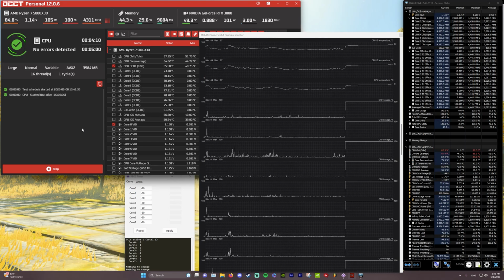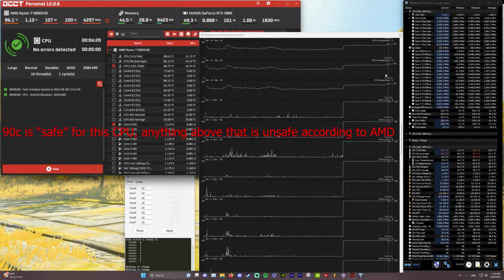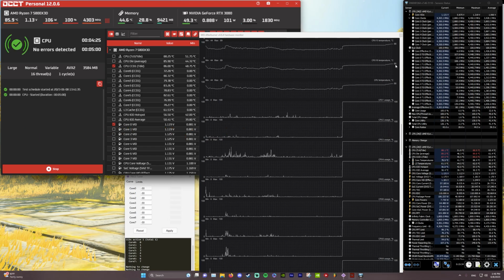As we can see here, as soon as it's already 4 minutes in, the CPU does start to go up. It's reaching 89, which it's designed to reach up to this high. It's designed to go up to 90. Anything past 90, you don't really want.